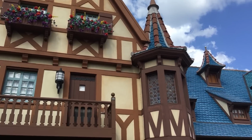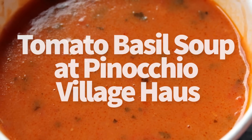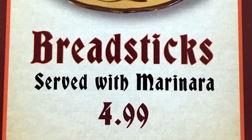And then finally, we'll head back to Magic Kingdom to Pinocchio Village House. This is one of my favorite little snacks that nobody really talks about. They have a tomato basil soup at Pinocchio Village House. It's usually on the menu. Sometimes they change it out a little bit, but I love this soup. I think it's really, really good.